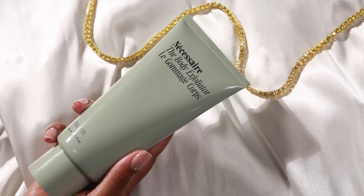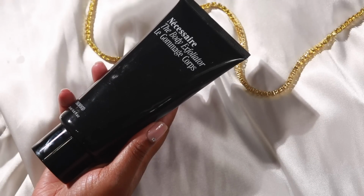Now you know my philosophy, no scrubs on the face. For the body, scrubs are excellent because the skin on the body is a lot more resilient than the skin on the face. A lot less pores, a lot less oil glands, and it's just thicker. So overall, it can handle something more abrasive like a scrub. What is amazing about Necessaire scrub is that not only is it a physical exfoliant, but it's also a chemical exfoliant. So this makes it a treatment for keratosis pilaris, hyperpigmented skin on the body, acne, just dry flakiness.